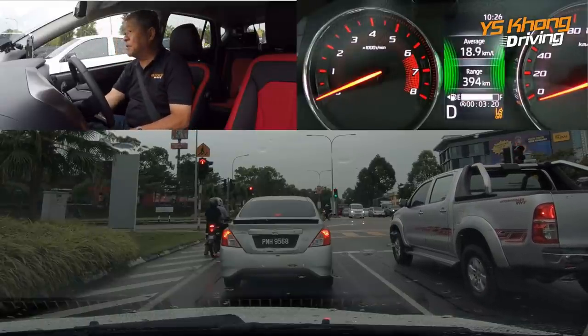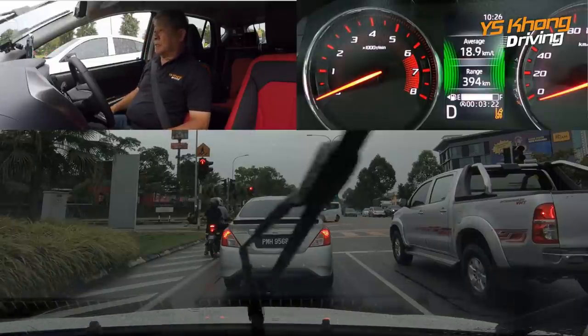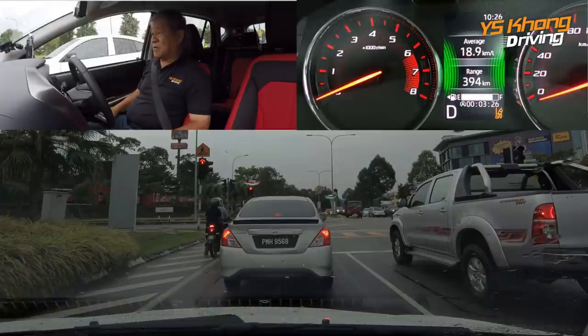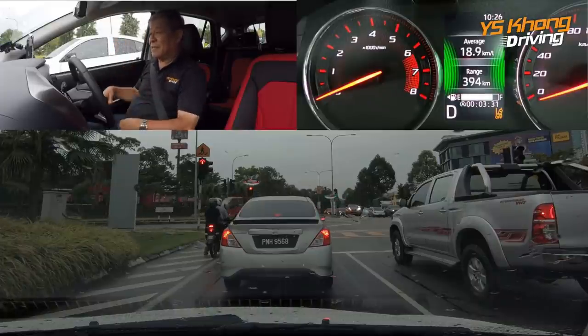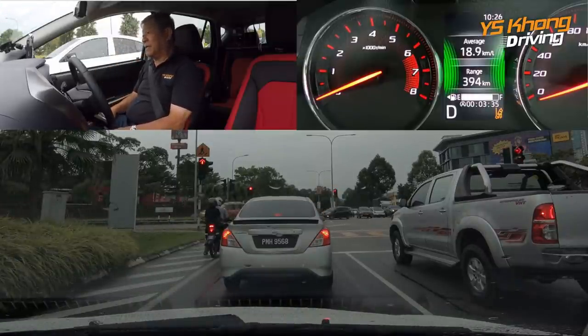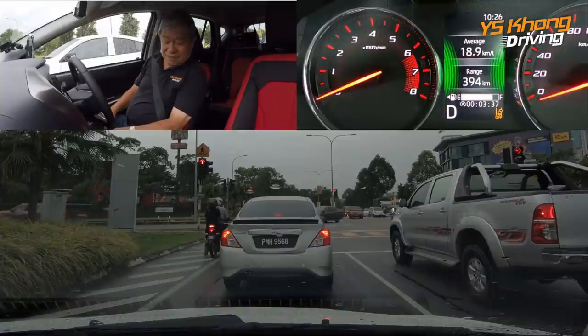Yep, there is also a Touch 'n Go card holder, but I don't like it because there are many places where they don't have the scanner and you have to actually take out the card. It's quite a chore taking it out, so I'd rather have a separate smart tag.